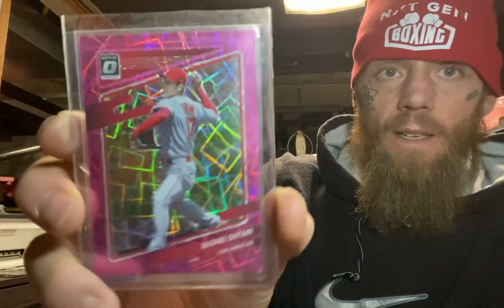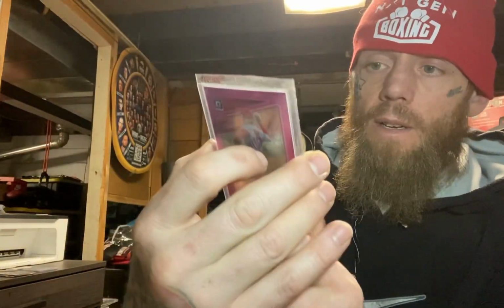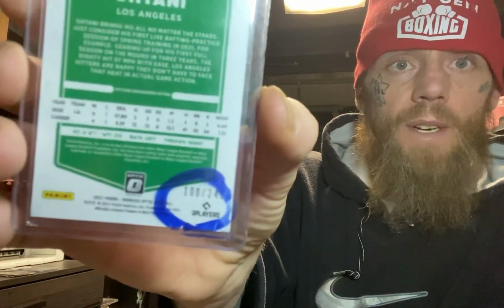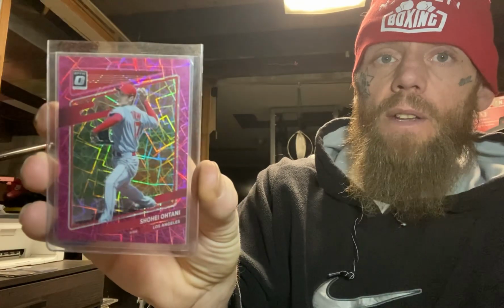Shohei Ohtani Optic Pink Ice rookie card. And this one is numbered 100 out of 249. So definitely this dude's a beast. So I'm definitely interested in seeing how that comes back graded, because dude's an animal for the foreseeable future, I think, by the way.